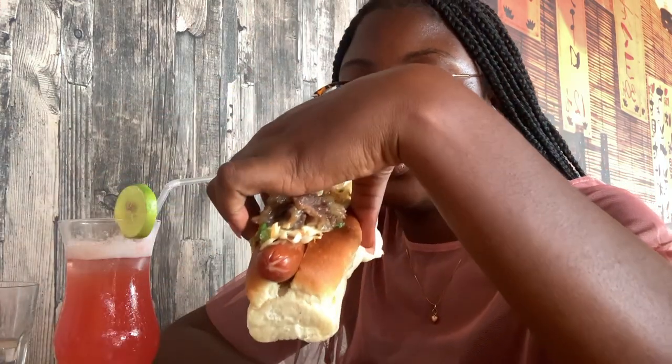The next thing I got was a hot dog and a taco. The hot dog I chose was called the Adventures of Nadia hot dog, and I chose a chicken taco. The hot dog came with pineapple toppings, which was a no-no for me, but in all it was great. So yeah.